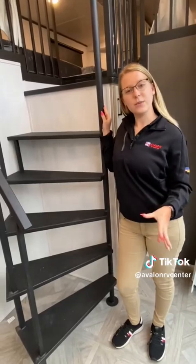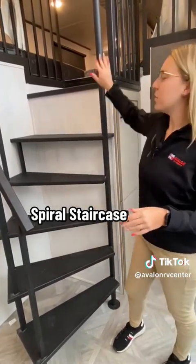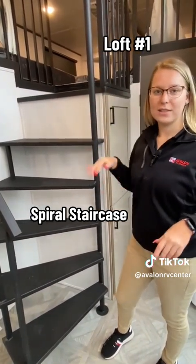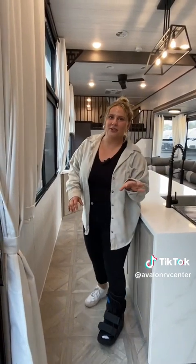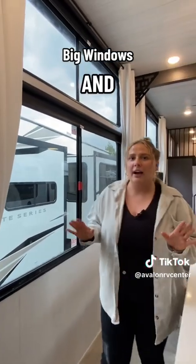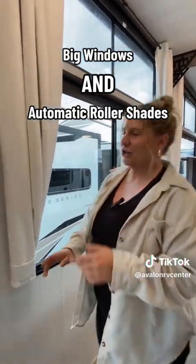The first thing you're going to see when you walk in is this beautiful spiral staircase they have. The staircase leads up to this first loft, yes there are two, with 3 beds for your little ones. Then coming down from the spiral staircase, you will see exactly why this unit is called the Grand Villa 42 view. It has these big windows that also have automatic roller shades. Check it out.